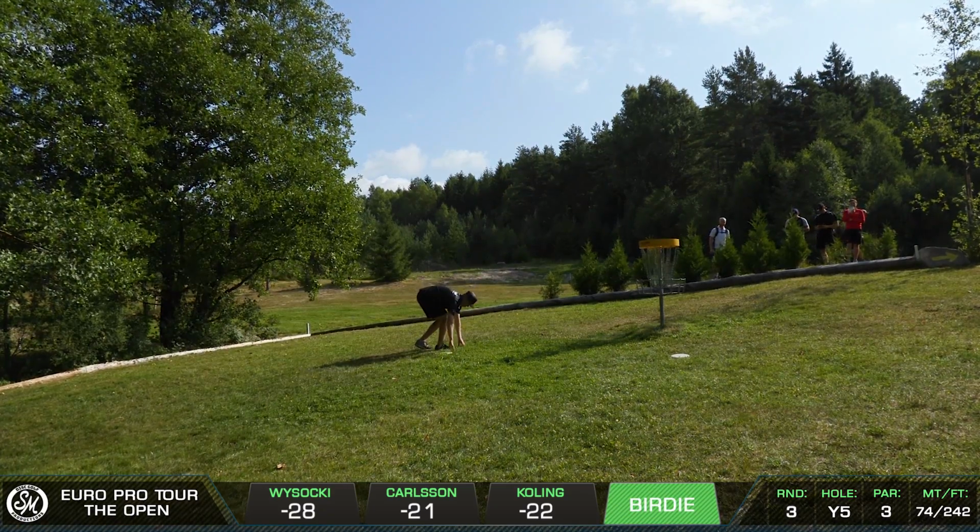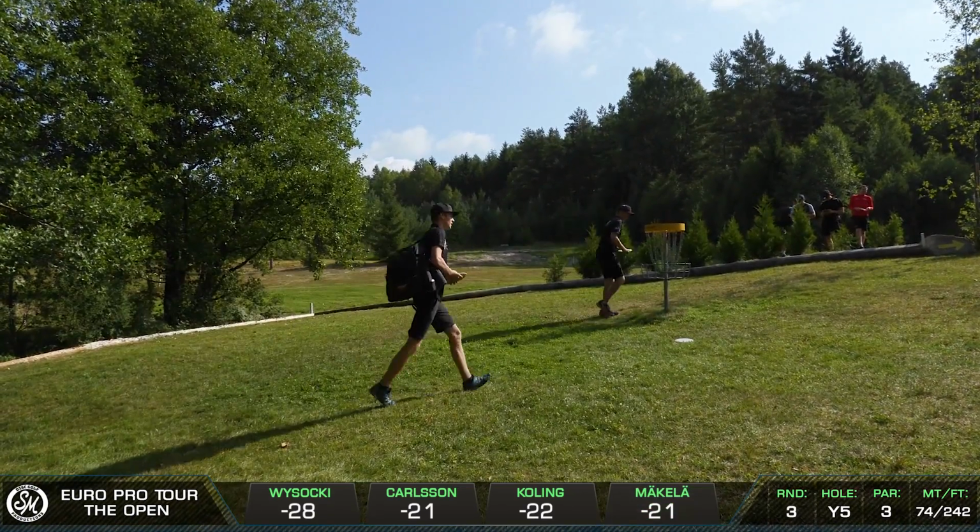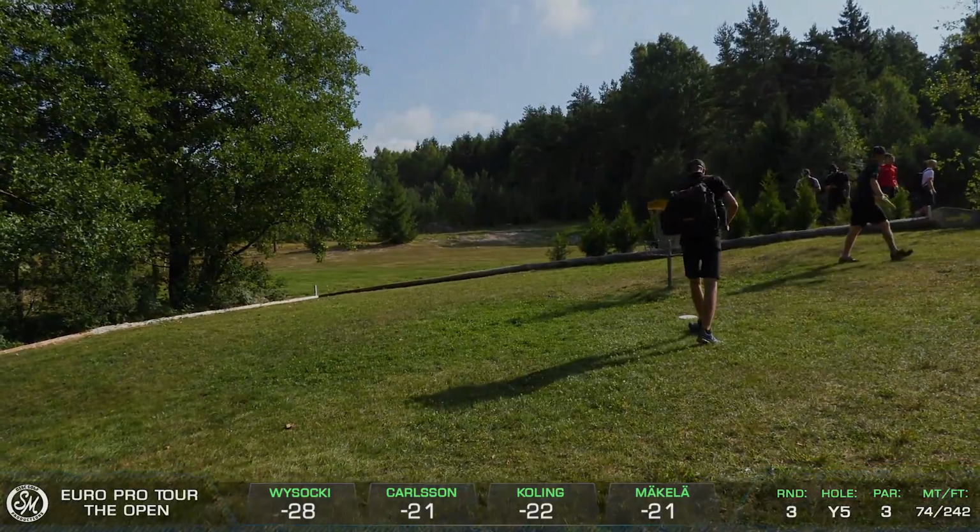You're kind of protected from the wind on the yellow course, except for this hole and 18.